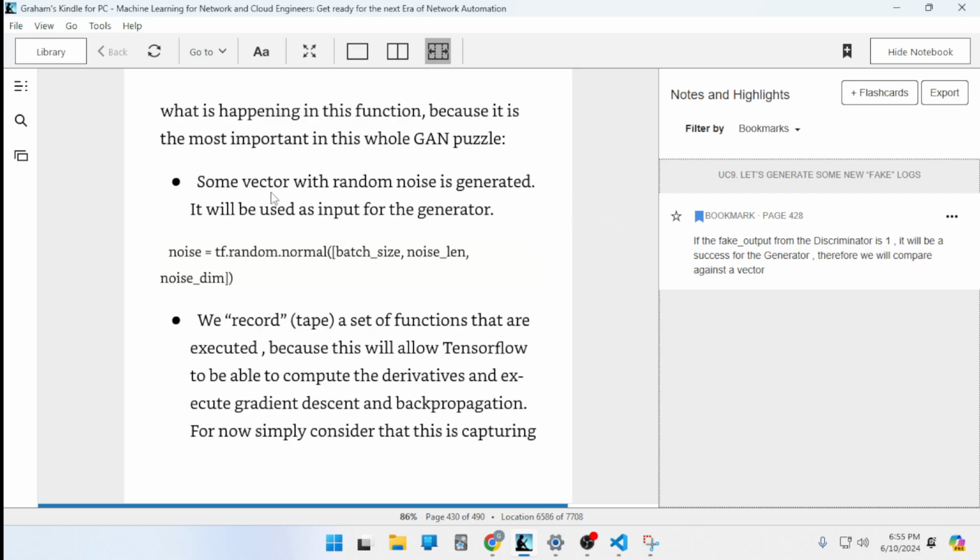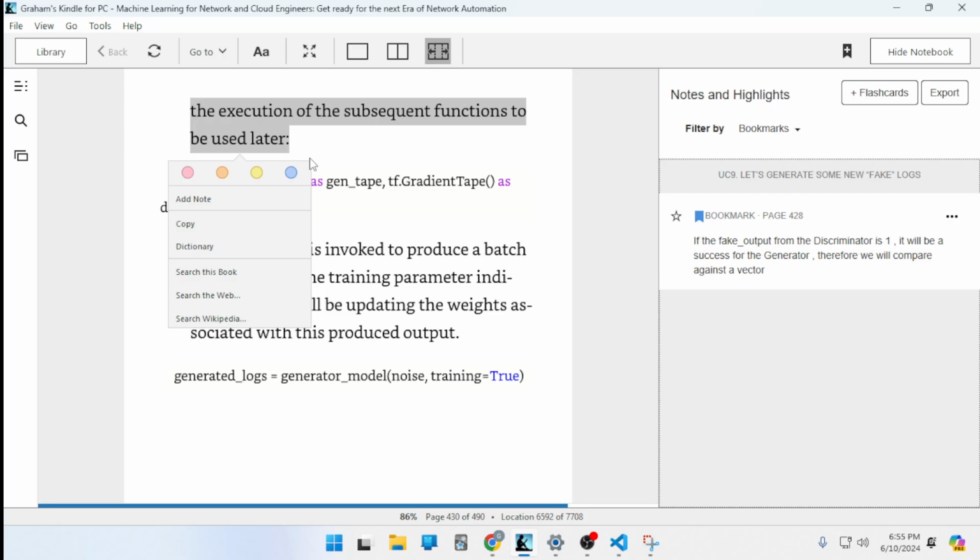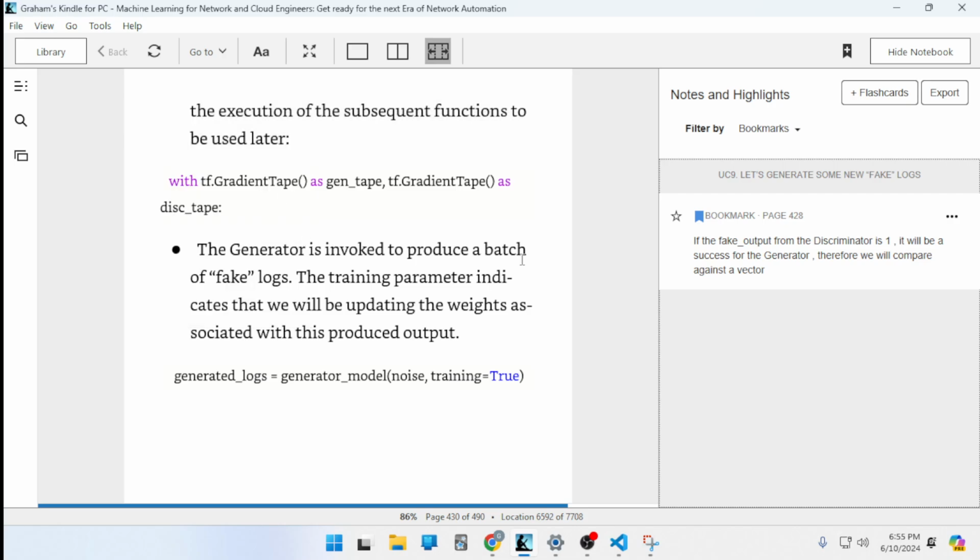Some vector with random noise is generated. It will be used as input for the generator. We tape a set of functions that are executed because this will allow TensorFlow to be able to compute the derivatives and execute gradient descent and backpropagation. For now, simply consider that this is capturing the execution of the subsequent functions to be used later. The generator is invoked to produce a batch of fake logs. The training parameter indicates that we will be updating the weights as associated with this produced output.